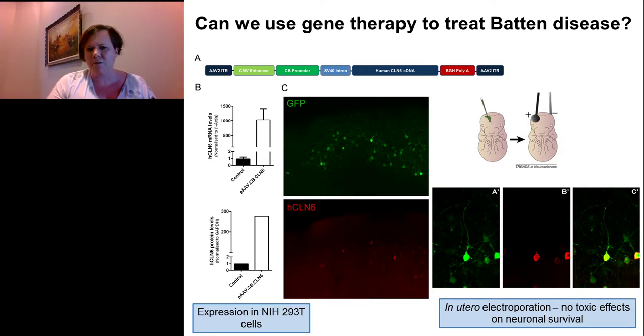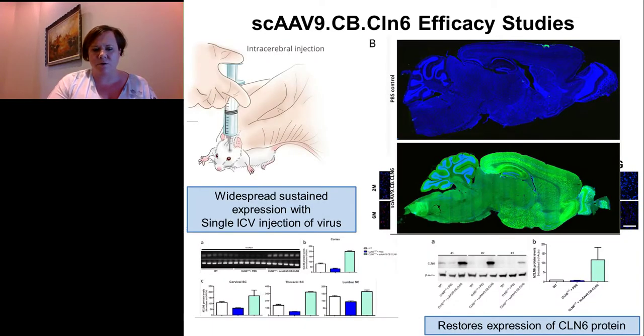What you can see is that there appears to be no toxic effect. So overexpression of this protein in particular doesn't really seem to have any toxicity in the animals. And so we moved forward with injecting this into the mice for an efficacy study.